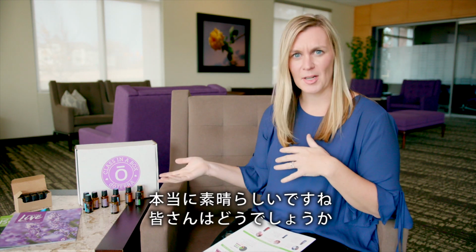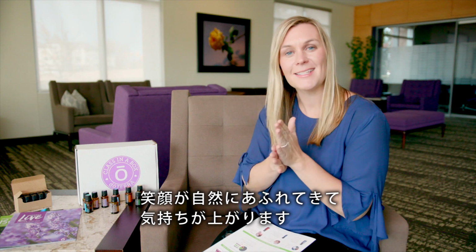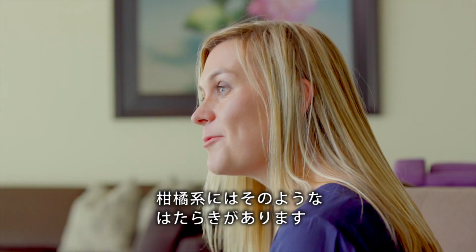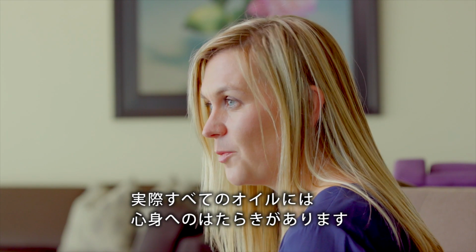Now, when I think of wild orange, I don't know about you guys, but right now I instantly feel happy. It's just making me want to put a bigger smile on my face, and it's really lifting that mood, because citrus oils are a mood modulator. And remember that every oil can have an emotional benefit as well as a physical benefit.